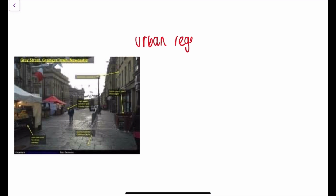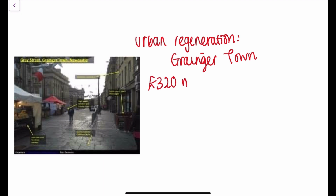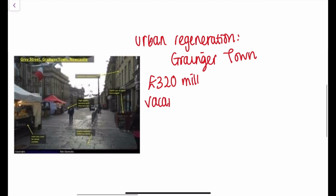Now, another question you could get asked in relation to your UK city case study is about urban regeneration. So, we know that urban regeneration is all about upgrading an area, and in Newcastle, that was Grainger Town. 320 million of both public and private money was spent on this. The area is now used for street markets, there are high quality benches and bike lock-ups, and they're bringing empty shops back to life, encouraging investment. The reason they did this was because of vacant office space.